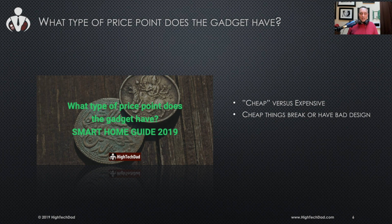On the flip side, having something that's very expensive might not be worth it. I have an air filter that is remote controllable, so it's not really smart. It doesn't trigger automatically, but the thing costs like a fortune. But unfortunately, it doesn't work with my Wi-Fi router. It's a known issue. So luckily, I got this thing for review, and I didn't actually have to pay out a lot of money to get it.